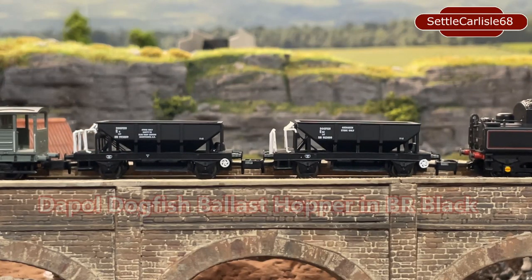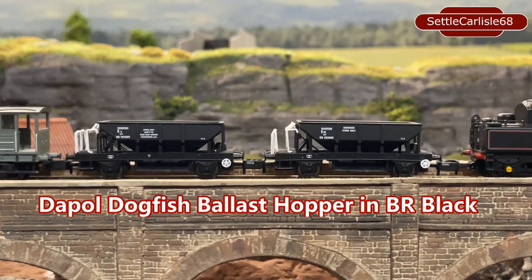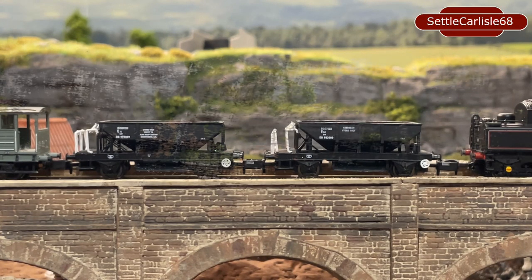So these were the final two purchases, and these are a pair of Dapple Dogfish ballast wagons. I got these new again, and these are really for the quarry. I thought it would make sense for the limestone quarry to be producing limestone ballast with the new hopper building that I showed you earlier on. Okay, so that just about brings my purchases to an end. Hopefully you like what I've purchased with my money.